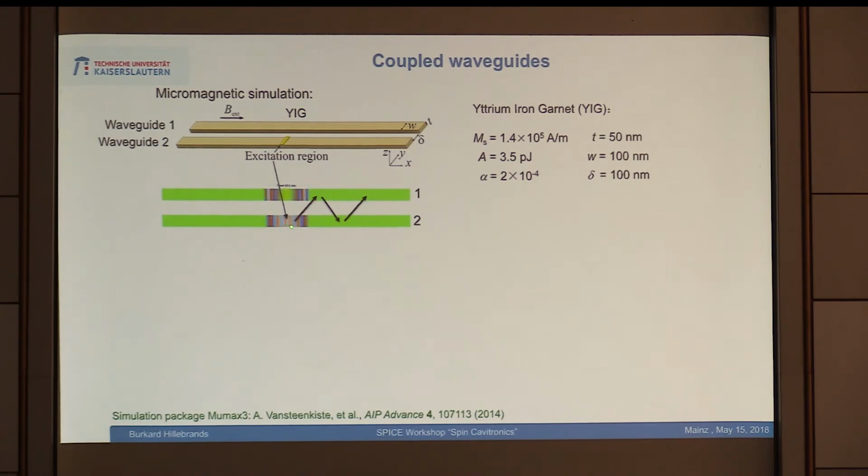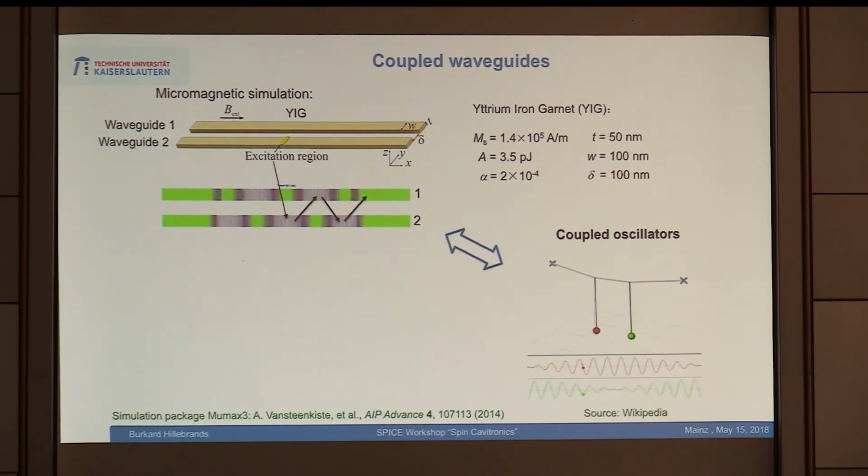And now what you can do, you can excite only here. And then what you see is that the intensity, or the amplitude, is oscillating between waveguide number 2 and waveguide number 1, and then back to waveguide number 2, and then back to waveguide number 1. If you are from magnonics, you might find it interesting. If you are from photonics, you would find it very boring, because the only thing we have done here is just to replace photons in coupled optical waveguides with magnons.